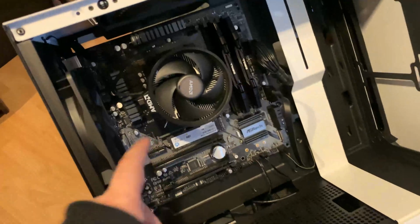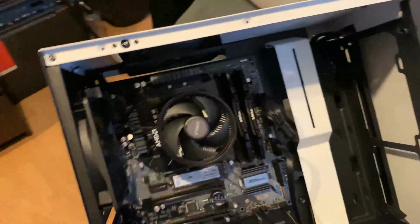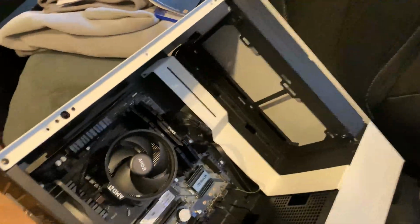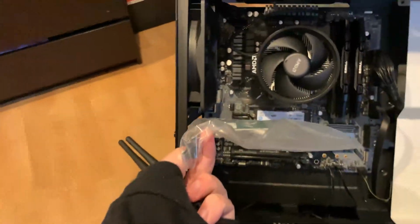Alright, so I cleaned up what I was doing by rerouting some cables so you can see the motherboard better. Other than that, I'm about to install this little Wi-Fi connector that I didn't show you guys earlier, but it goes right there.